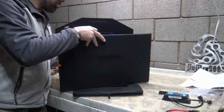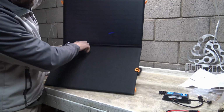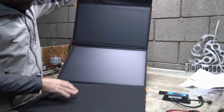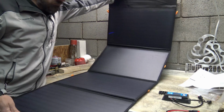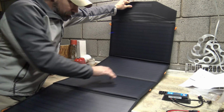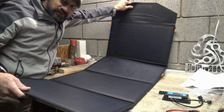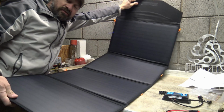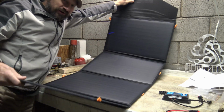We're going to open that Velcro, and you've got one panel there. There's 2, 3, and 4. So you have four different panels. These are about 30 watts a piece. Pretty crazy. That thing's huge. Probably the biggest solar panel that I've had on this bench so far.